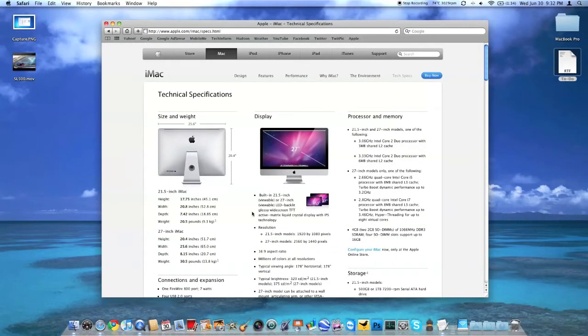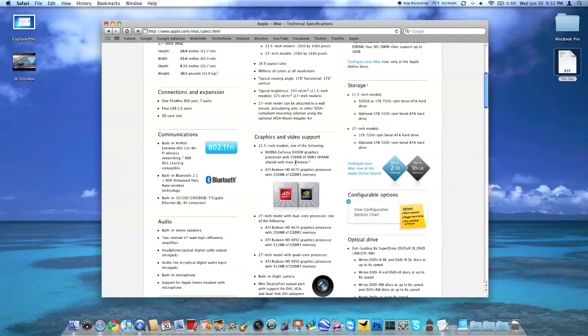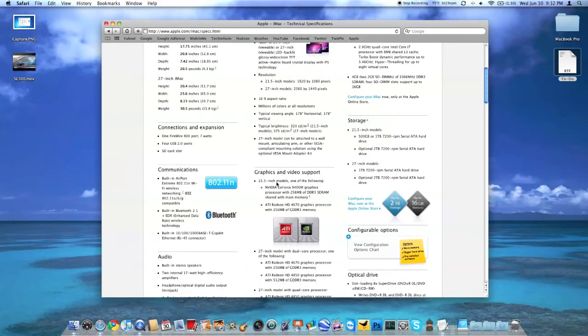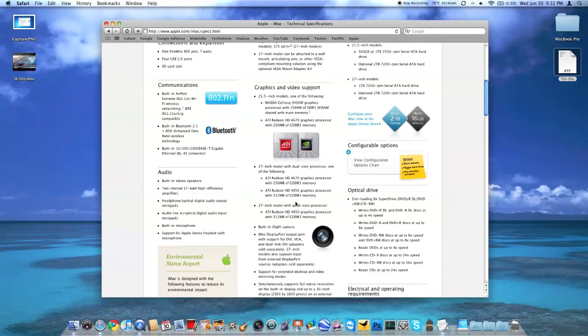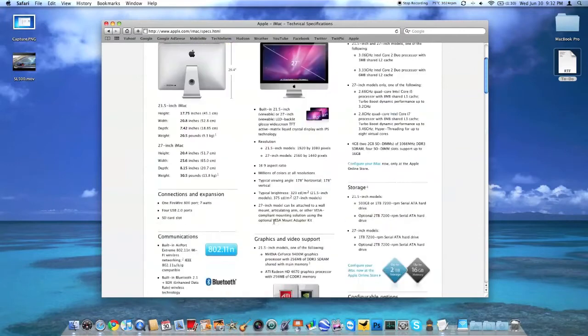This is the iMac. I think it's due for an upgrade here in a little bit. They have a 27-inch and a 21.5. This is much more expensive. It will run Windows better than any of the past 3 PCs that we just looked at. And there's lots of options here. Graphics, you can get NVIDIA, you can get ATI, 256 meg of GDDR3 memory. Definitely very good. On the 27-inch, you can get 512 meg of GDDR3 RAM, so that's excellent.